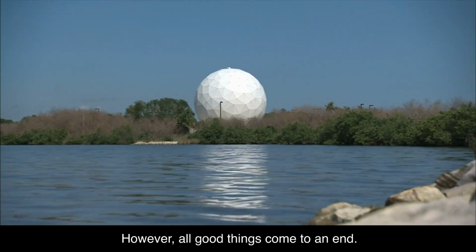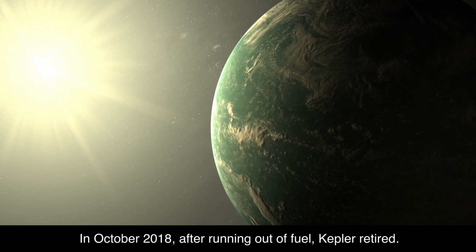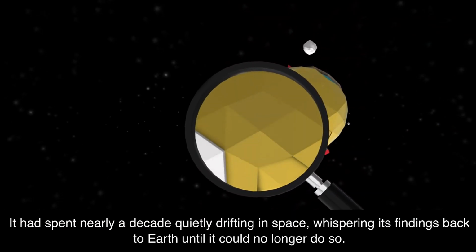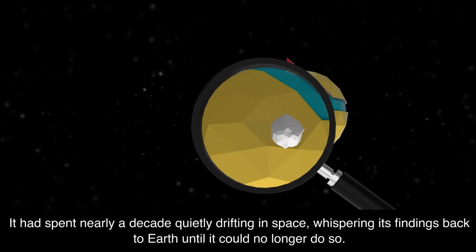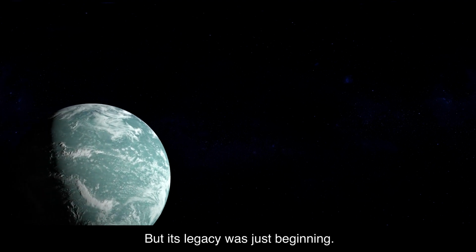However, all good things come to an end. In October 2018, after running out of fuel, Kepler retired. It had spent nearly a decade quietly drifting in space, whispering its findings back to Earth until it could no longer do so. But its legacy was just beginning.